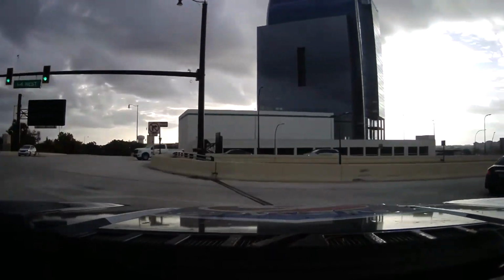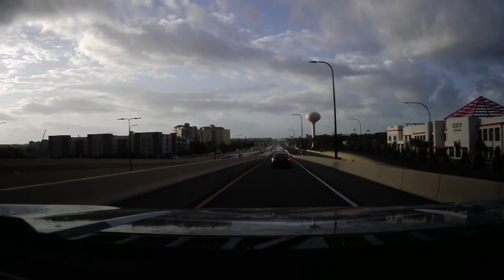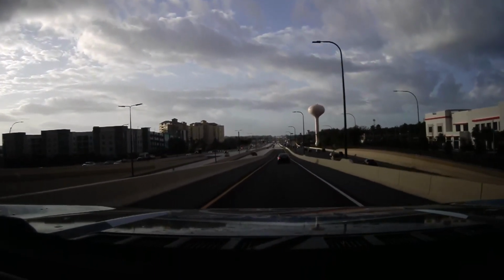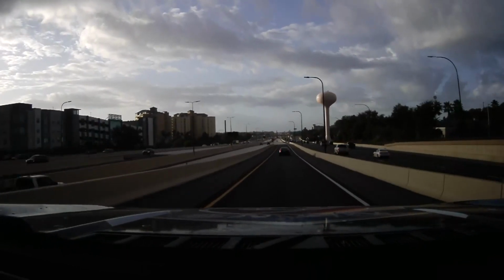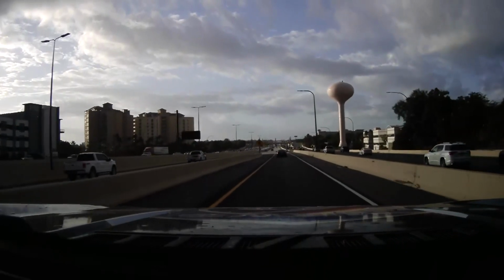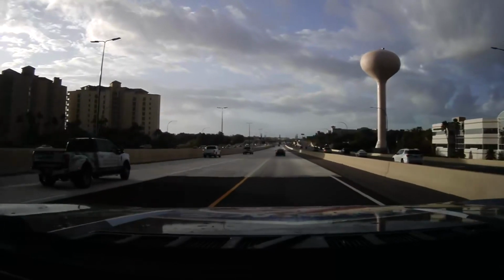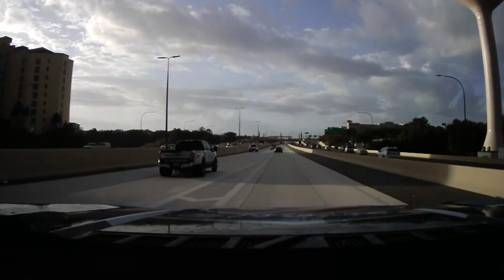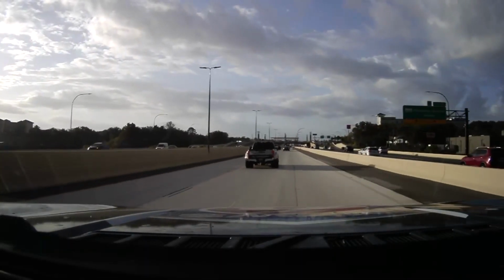I'm sure we'll see plenty of speeders flying past us. Speed limit out in the express lane, 60 miles an hour. I'm going to set cruise to about 62 just to avoid anyone coming up on us real quick. And we'll cruise for a little bit, talk about the express lanes out here. But I do want you guys to see some of the egregious speeds that do occur, if they are occurring out here this morning.